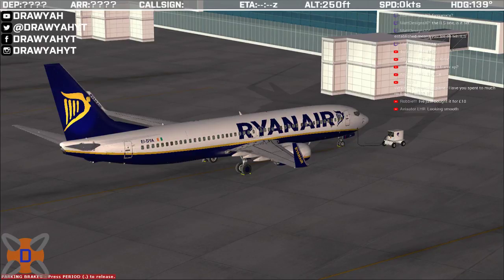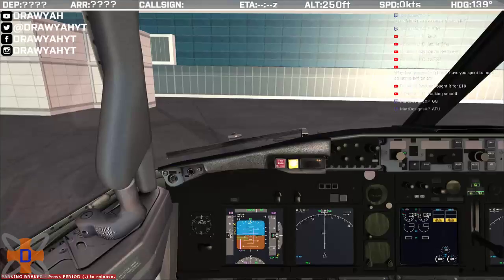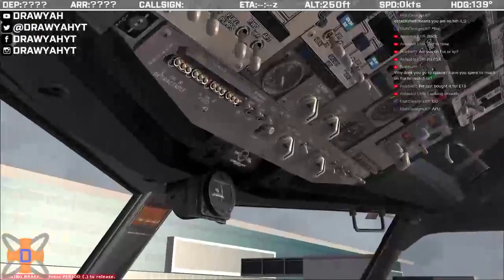Alright, I'm looking at the ground map on this, and yeah, no gate. It has determined me as, that's fine. But yeah, fairly successful flight this one, I guess. A bit of a landing at the end. Bit of a floaty landing, but what can I do? GPU is on right now, APU should be turned off. Yeah, APU is off.